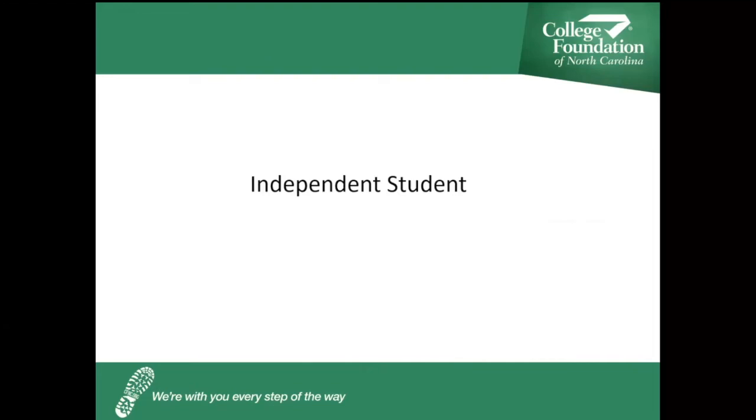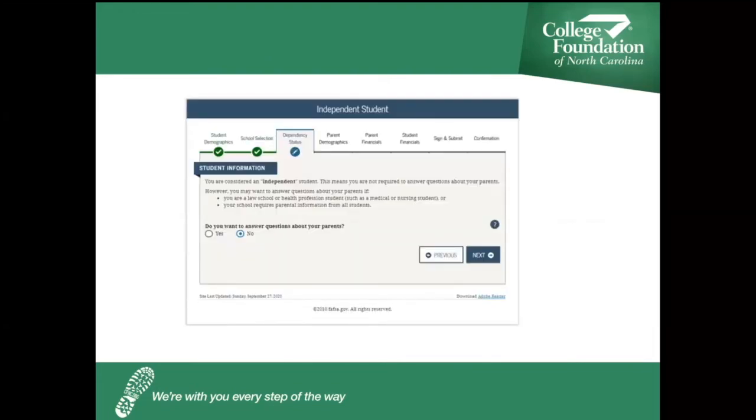They're barking. Okay, so independent students are going to file the FAFSA without parental information. They're going to select no. They're not going to input any information about their parents.